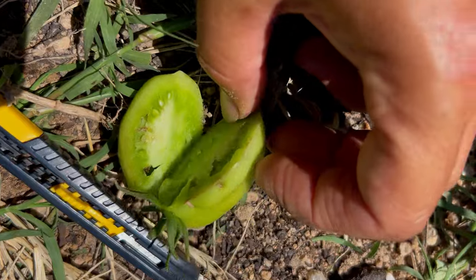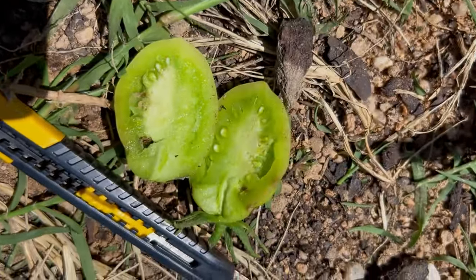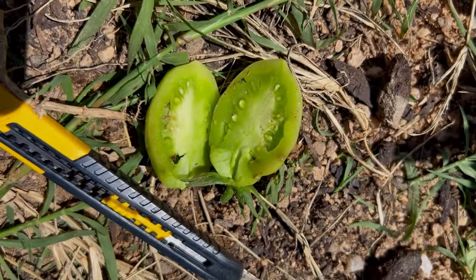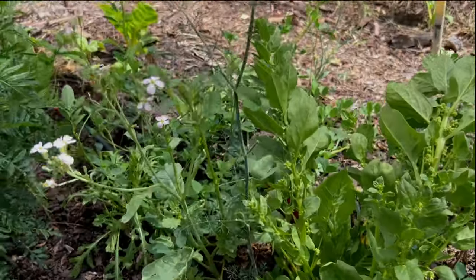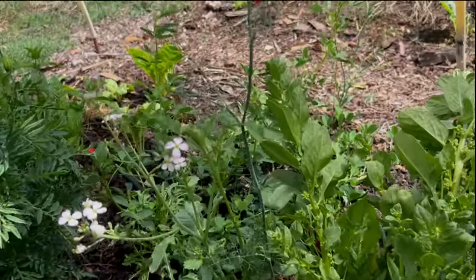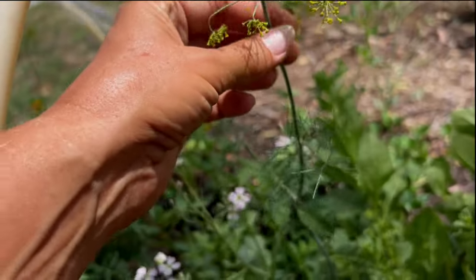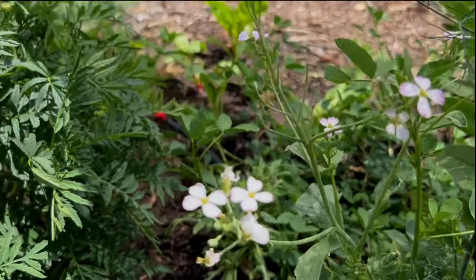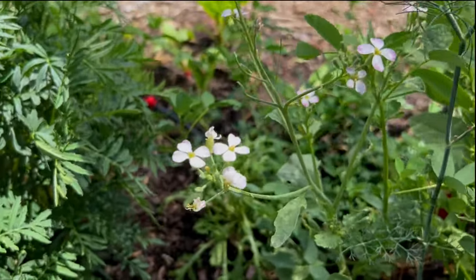Of course, always check for small holes, but sometimes they're so small you don't know. So, yeah, I put it in the ground and maybe the seeds will give a new plant. It smells wonderful. That's because of this one. It's dill. So nice. And these are flowers.